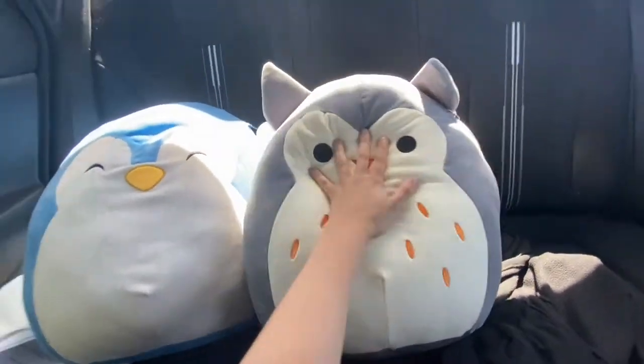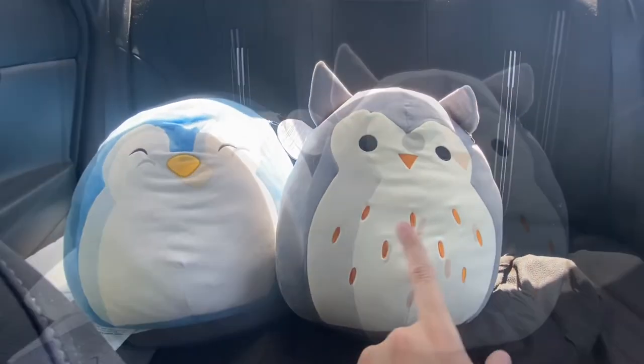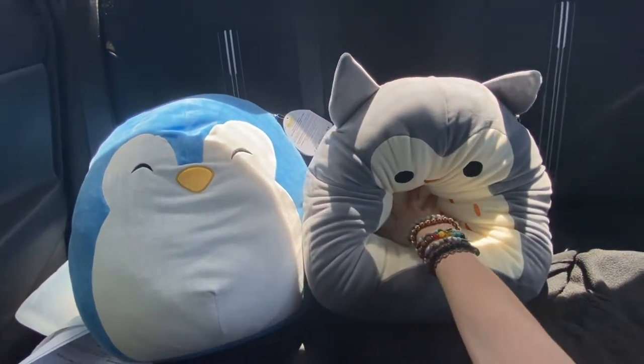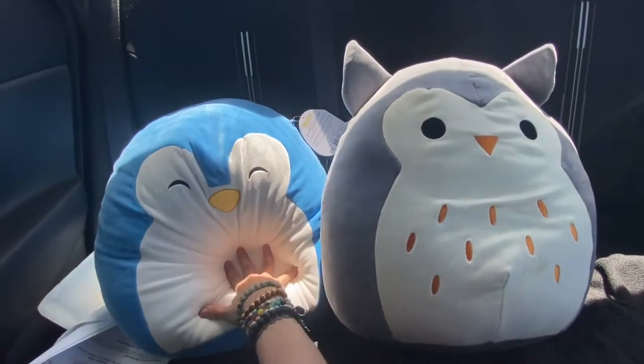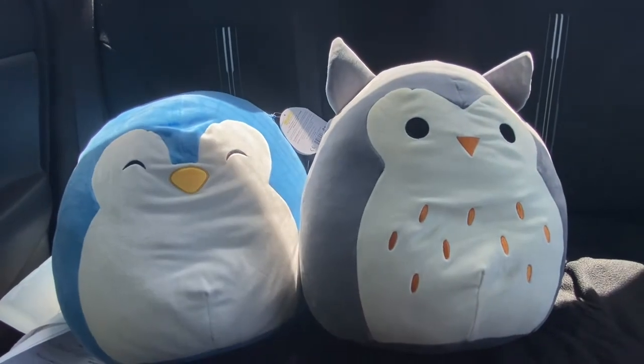So there they are, my little babies. I love him so much. I'm so happy I got him. And now I'm going to put them in the back of the car real quick, but I just want to squish them real quick. Look at that. Smush. Smush. Smush. So adorable.